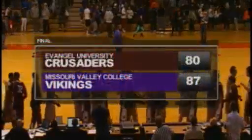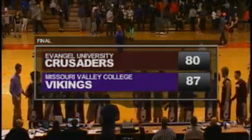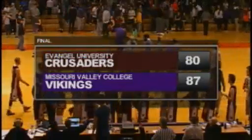87-80. It's a 7-point win for the Vikings. Wow, what a big win. 2 big wins in a row over Benedictine and Evangel. And I still think you look to free throw shooting, and none bigger than those 2 that Byron Cook hit when the Vikings were up by 1. The Crusaders went right after him in the backcourt, fouled him, and he stepped up and knocked down 2. Vikings never looked back after that.